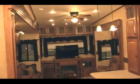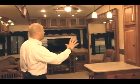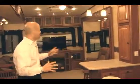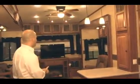Okay, as we walk inside the Pinnacle here, you're going to see some amazing features. And now you're going to see why I said this is the number one fifth wheel on the market today. I believe that wholeheartedly. As you get a good wide shot of this, you see inside the Jayco Pinnacle, it screams quality. This thing is just unbelievable. There isn't any part of this that's not the highest quality out there in the market.